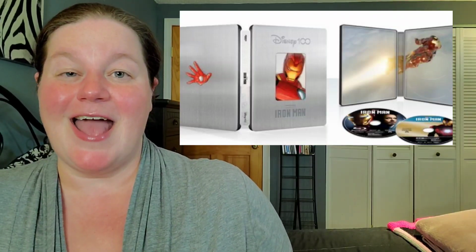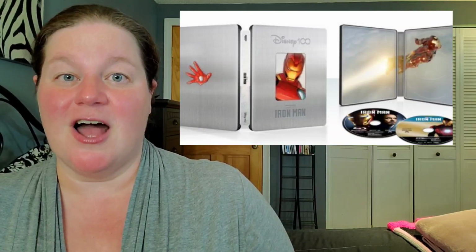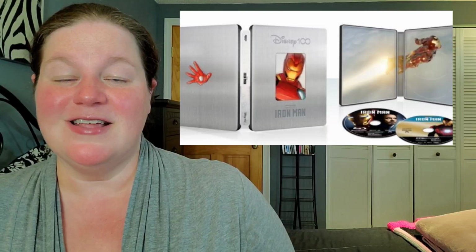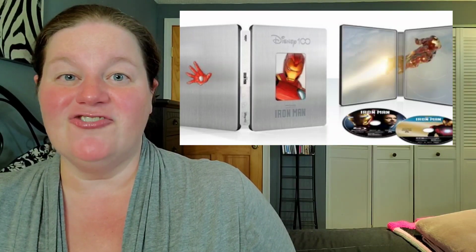Then we have the Iron Man 4K Steelbook, the silver steelbook from Disney that everyone is hating on. For some reason, when it came to Iron Man, we've been having these Disney silver, I almost said silver slipcovers, we've been having these Disney silver steelbooks coming out pretty much for every single 4K upgrade for every single Disney film. But for some reason, when it came to Iron Man, there was such a controversy, so much hate about this steelbook. Don't get me wrong, I'm in agreement because I do not care for these.